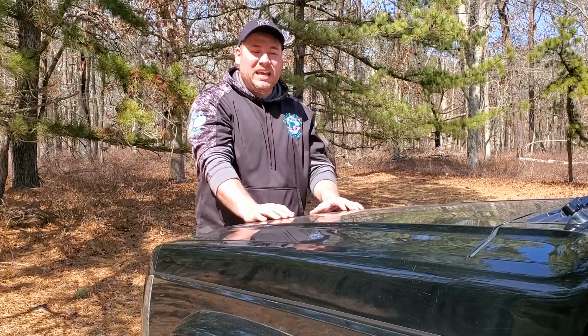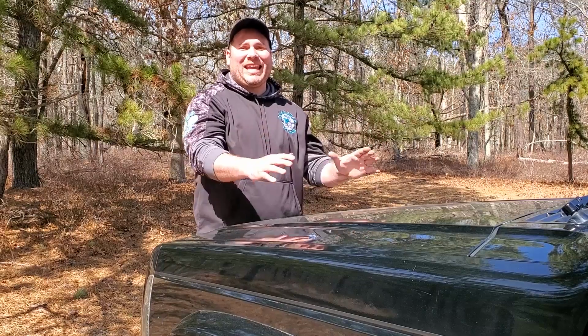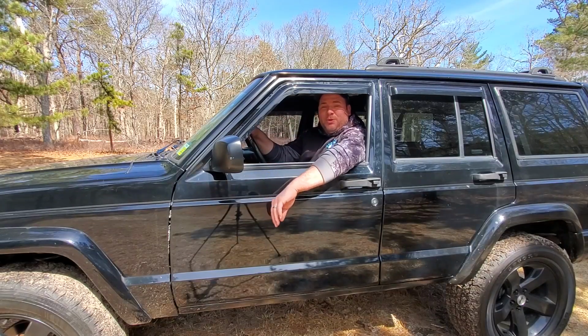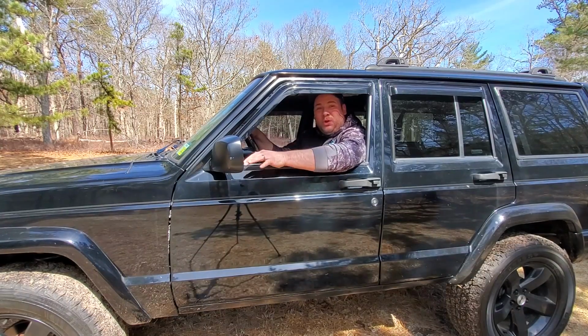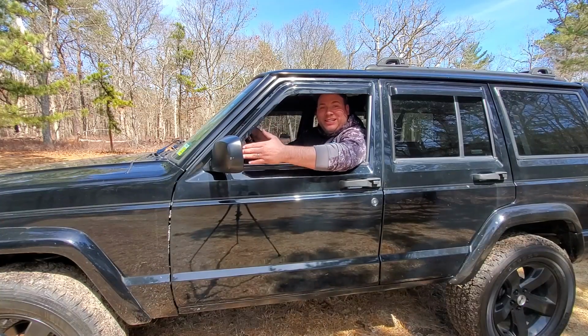Jeep Cherokees have a ton of parts available to them. They are the parts king. So why are Jeep Cherokees the parts king? Well, from your vantage point, you probably can't tell what year this is. And that's the whole idea. For the whole 18 years of production, they didn't change very much. Most of the parts are interchangeable.